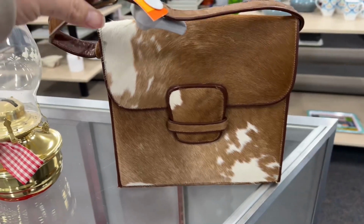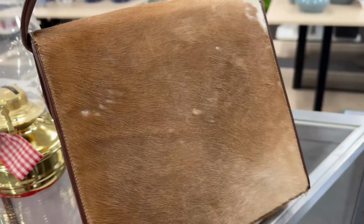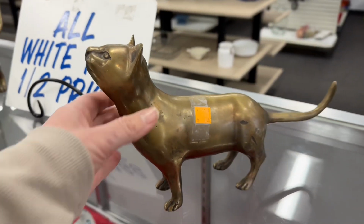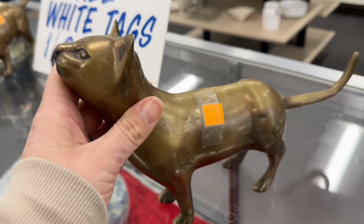Now we're at St. Vincent de Paul and Jacob found this purse for me. He's kind of second guessing his original entry. I also see these cool cat statues. I really like the style and the weight of them, so I am definitely going to grab these.